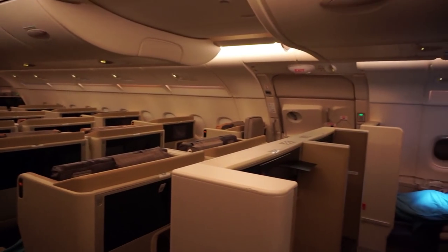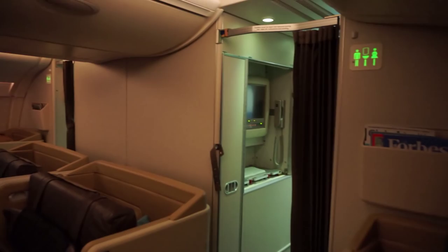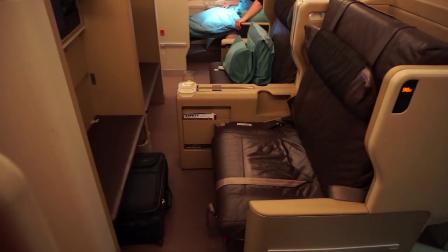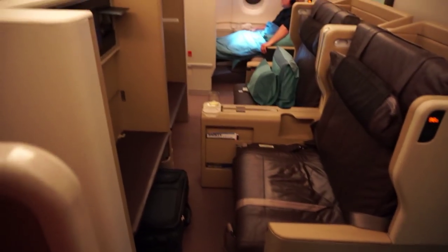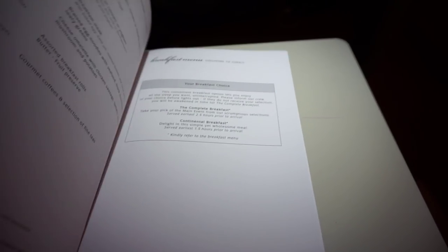Here we are, fast forwarding a bit. It's already morning. I slept about 4 hours. The cabin is slowly waking up. We're waiting for breakfast. Well, I'm not really waiting for it, to be honest, because I'm still really full. But my Book the Cook option for breakfast is going to be quite fantastic, so I'm definitely going to show you this in a bit.